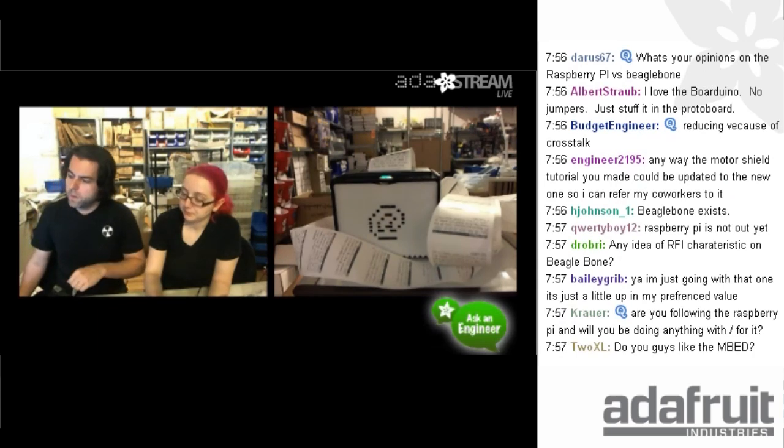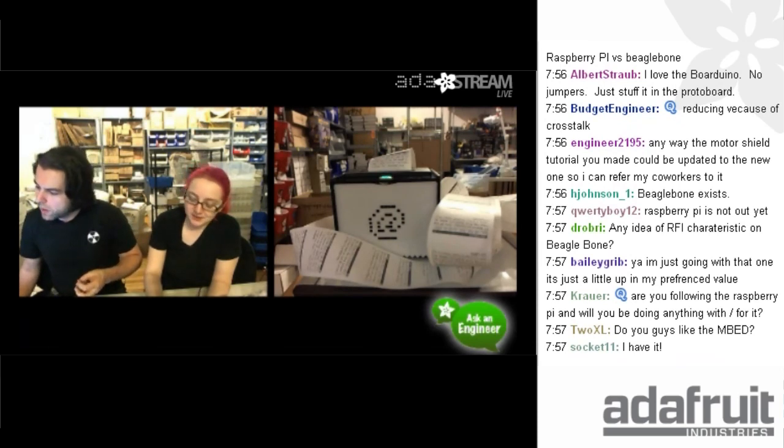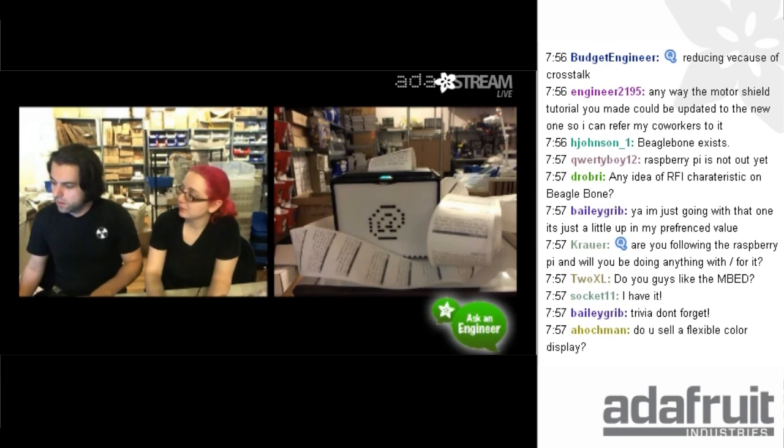What are your opinions on Raspberry Pi versus BeagleBone? Haven't seen a Raspberry Pi in my hand yet. I will let you know how I feel about that when I get one. I remember last year you said it's not coming out this year, and people were all upset, and then it didn't come out last year. It's like 2 months into the new year, and it's still out. Do you guys like the embed? Embed guy was supposed to send us one, and he didn't. I still want to play with the embed. Waiting for my package to come in.